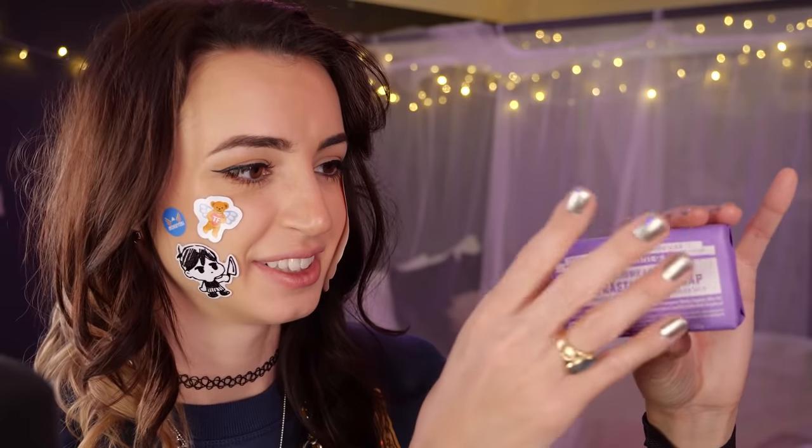Please. It's really cute. It's purple packaging. I find bars of soap to be incredibly satisfying for some reason. Just very, no extra packaging. This is single-handedly going to get me back into using bar soap.